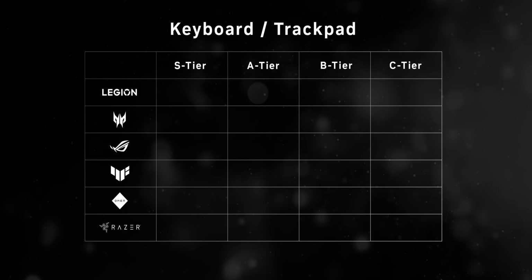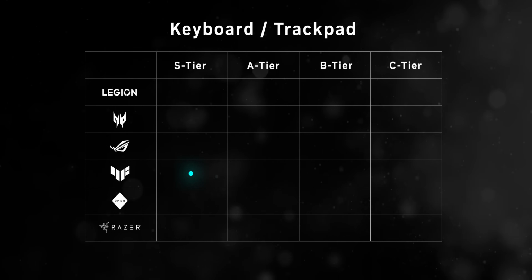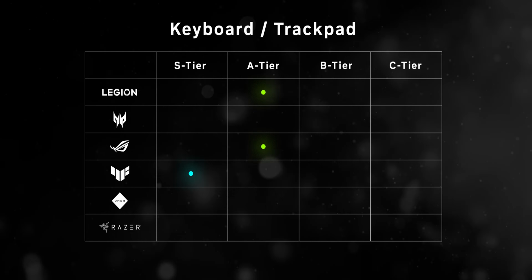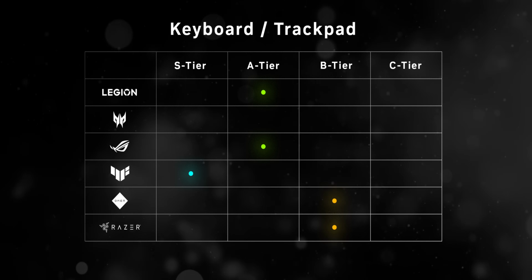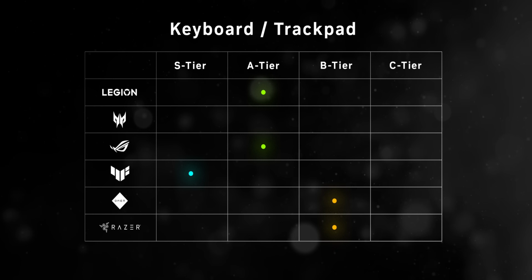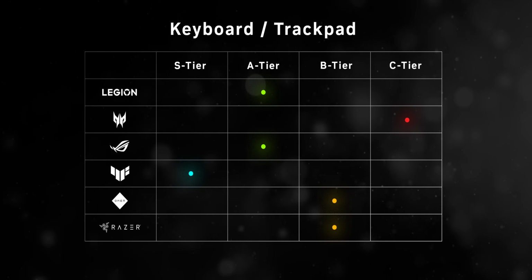And if we were to categorize the keyboard and trackpads for these laptops, the TUF A14 gets S tier, followed by the Legion Slim 7i and the ROG Zephyrus G14 as A tier. And then for B tier, we have the HP Omen 14 Transcend and the Razer Blade 14. And finally in C tier, we're going to put the Acer Helios Neo 14.